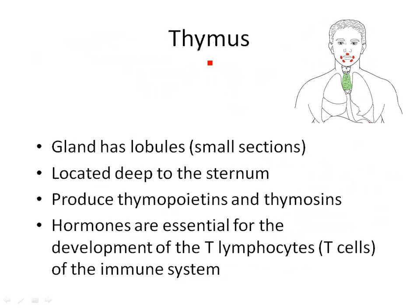All right, another endocrine organ, the thymus. The thymus is located right here in the mediastinum, below the larynx, between the lungs. It's basically a gland with several lobules or small sections located deep to the sternum. And it produces several hormones, thymopoietins or thymosins, and these are essential for programming T cells. So this has to do with immunity.